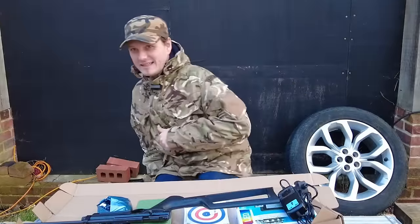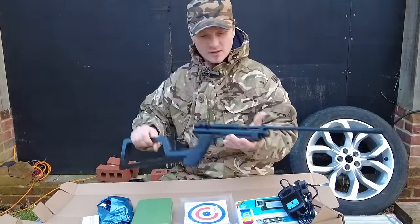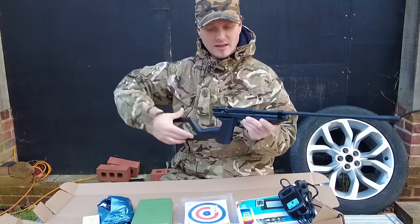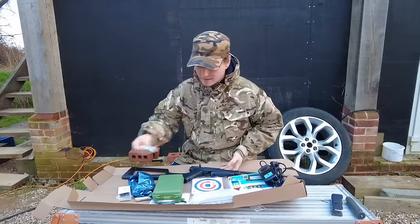Okay, gun time. Cat time be next, promised. Right, so this is what I've got. I've got a Crossman 2250XL, also known as a rat catcher. So yeah, this takes CO2.